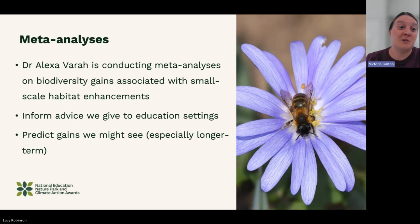And on the next slide, my fellow postdoc, Dr. Alexa Vara, is supporting this by conducting meta-analysis. So that's finding lots of studies within the literature and combining them to find out what the biodiversity gains are associated with doing small-scale habitat enhancements that the schools are putting in. And that will also inform the advice we're giving to education settings, but also help predict some of these longer-term gains, especially in cases where these might be longer than the project term, such as woodlands, where we might be planting trees but might not see those gains in biodiversity until decades into the future. But by using these modelling techniques, we can get an estimate of what that might be later on, and also hopefully test that later on.